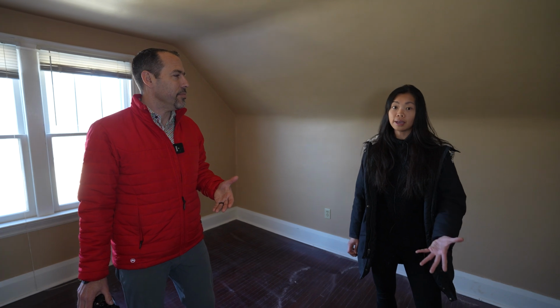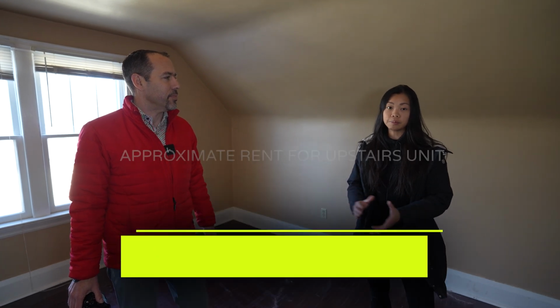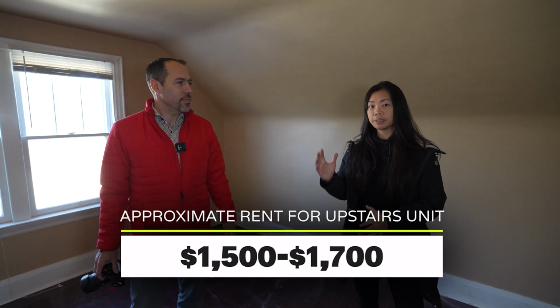Cool. And then for this unit, you're thinking two bedrooms, I think you're saying like $1,600. Yeah, $1,600 would be pretty competitive right now. It could probably even push to $1,700 the way the market is going. Wow. That is awesome. Very cool. Well, let's go check out this basement apartment next.